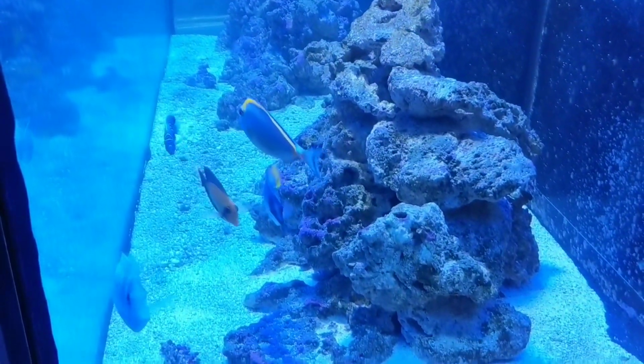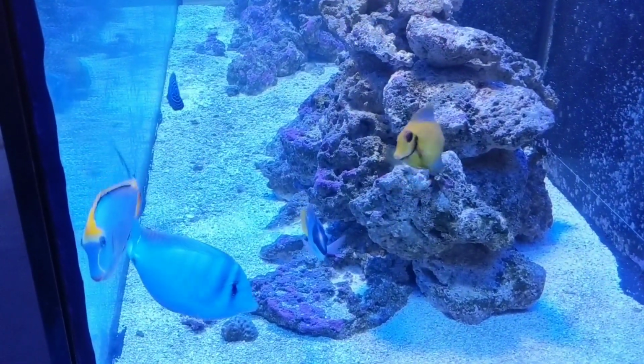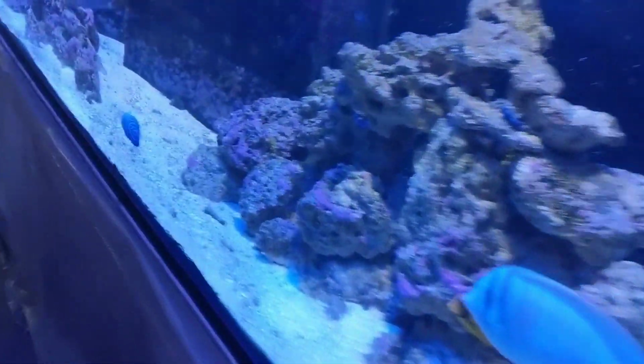Just feed the fish, clean the glass, just like upstairs. Stir the sand bed. It's tough because it's so deep. The tank is 30 inches deep, which is not ideal, but I bought the tank used, so it came as it was.